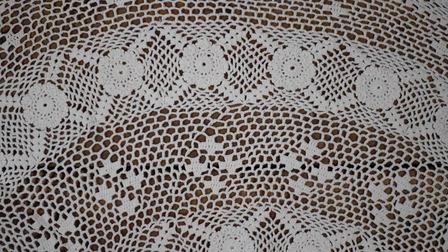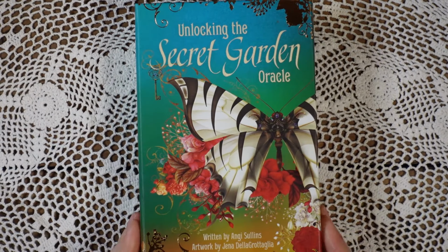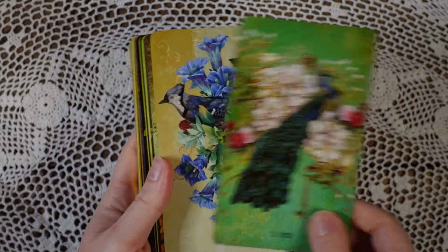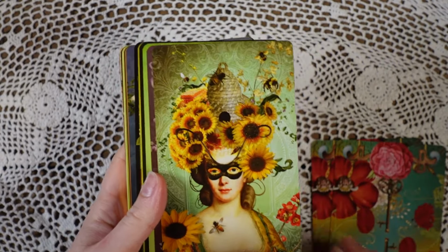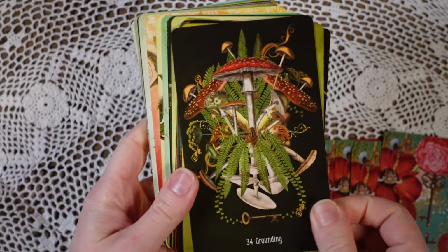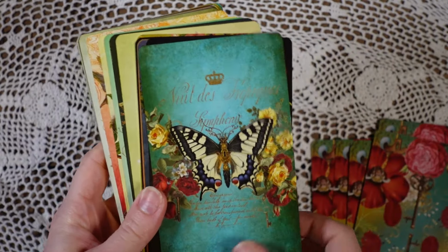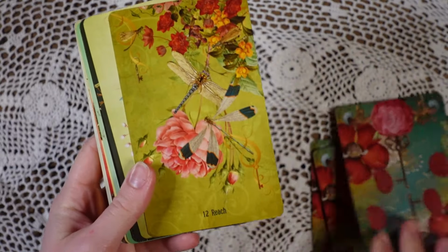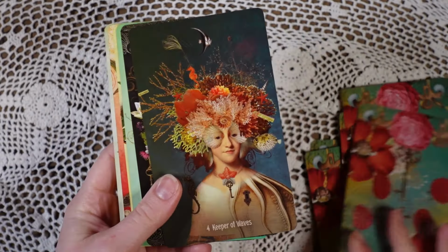All right, and the next three are from US Games. We won't spend too long on these because two of them I do have walkthroughs of. This one I don't. It is the Unlocking the Secret Garden Oracle, and I've been really enjoying this one. I didn't put up a walkthrough of this one because this one isn't a brand new deck, so there are already some really good walkthroughs up, but I really wanted to give this one a go because aesthetically it was really going to work for me, and I like the Angie Sullins decks. Two of these are Angie Sullins. The guidebook is written by her, and the artwork for this is Jenna Della Grottaglia. And this is one of my February decks, and I have been loving it.